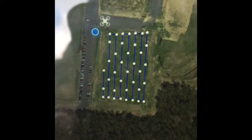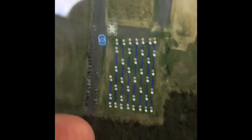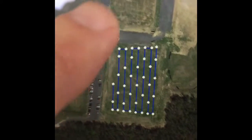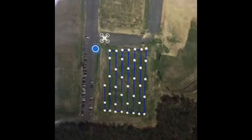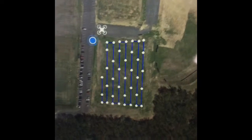Now I'm not exactly sure why it didn't start taking pictures till the point over here in the corner. Where am I? Right there. Whoops, I just moved the screen. But I think because of the way my polygon was, so I'll have to work on that a little bit better next time. Did it enough on the fly. But not a bad job for the first time.